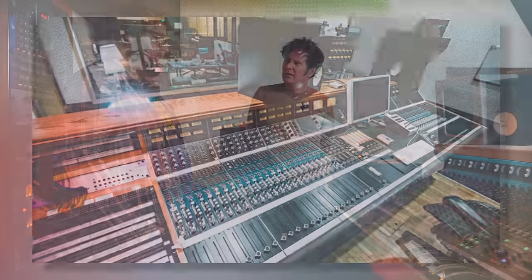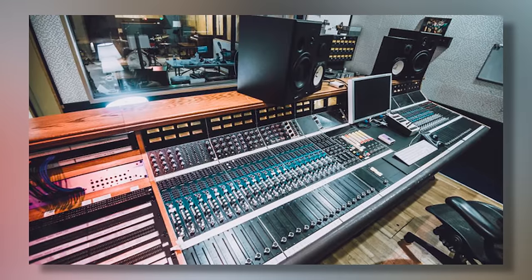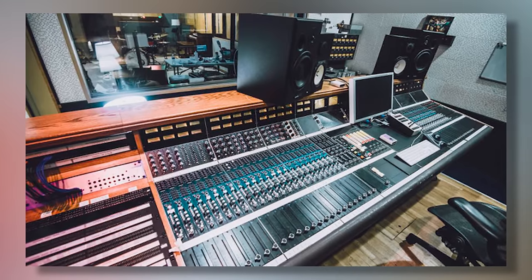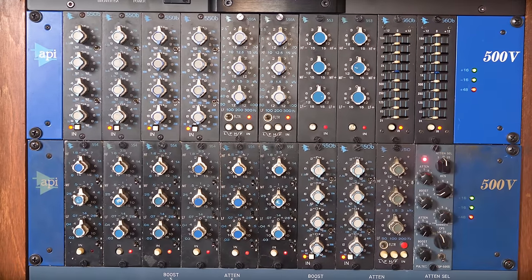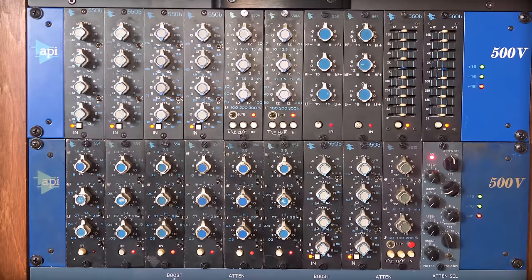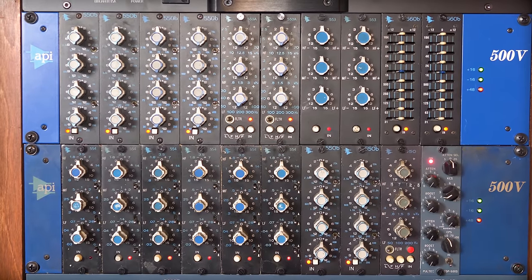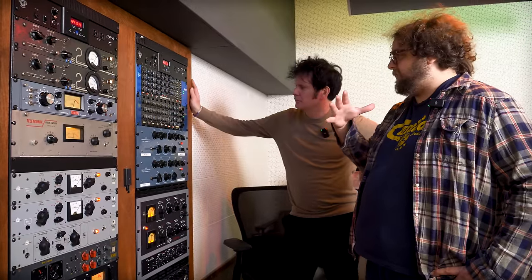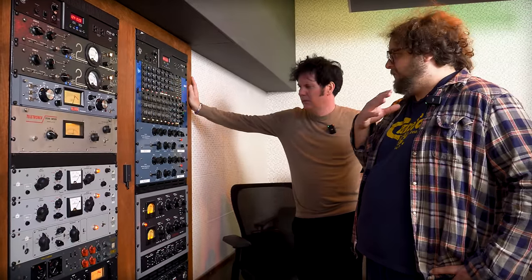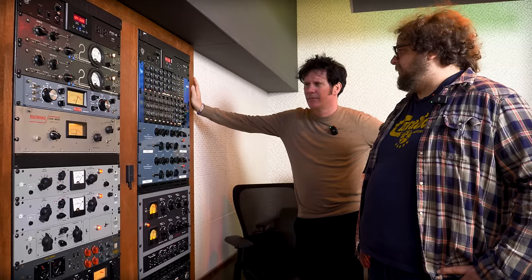So speaking of your API, which was here, which was also gorgeous. Were you able to rescue any of it after the fire? Yes. Well, some of the EQs are still here. So these are all on the board, but this is what survived. Not everything, but much of it. As far as the console itself, it was pretty much a loss. Everything underneath the console, like the wiring and all the connections, got toasted.